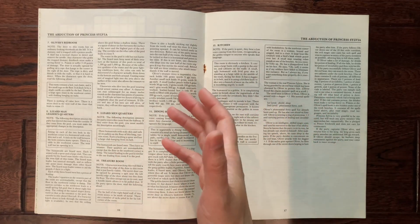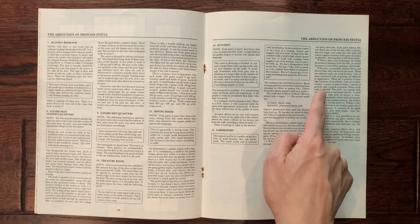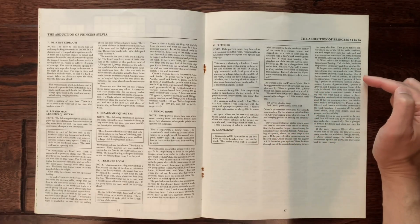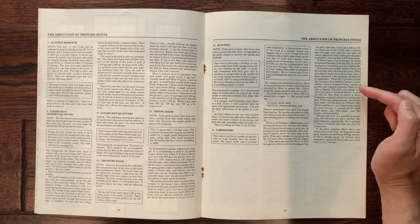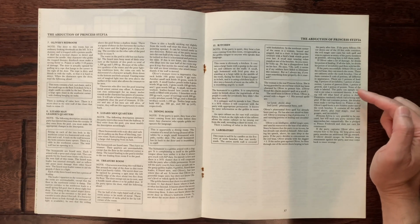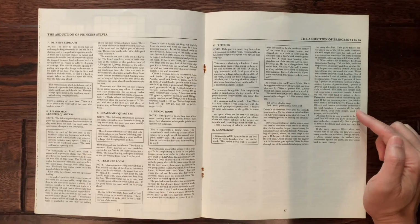Some additional details of this room. In this laboratory, there are multiple vials here, but none of them are labeled. 2 of them are potions of healing, 2 of invisibility, 1 of diminution, 1 of gaseous form, 1 of growth, and 1 of poison. So none of them are labeled. If you drink the poison one, yeah, you have to do a saving throw or die. Oliver's spellbook is also in this room.